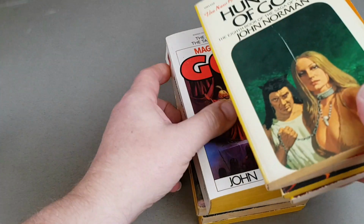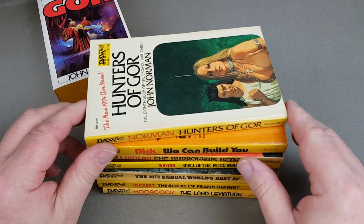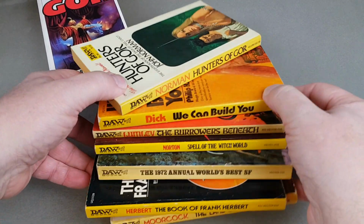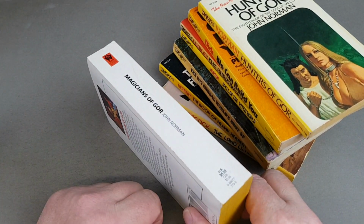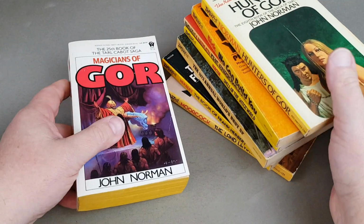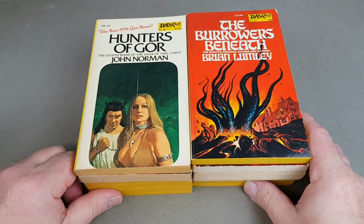So if you look at the spines, they've got that super distinctive yellow spines there, as you can see, like that. But the later ones, they're all different colours, including the white there. So I don't think they're quite as attractive, the later ones, compared to the earlier ones.